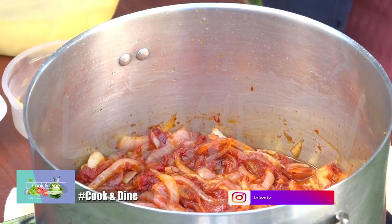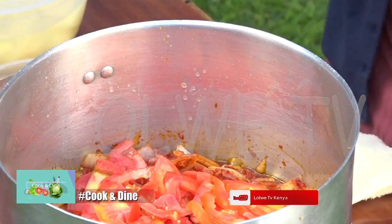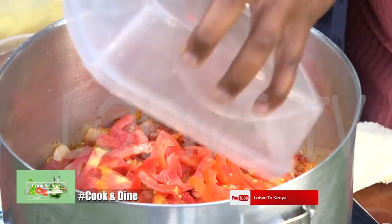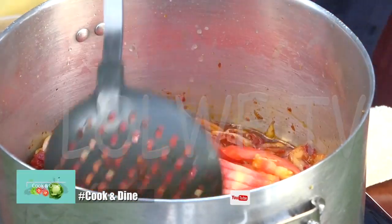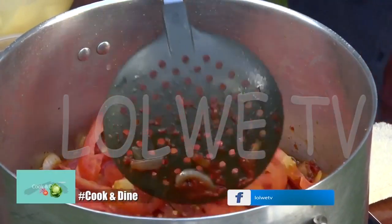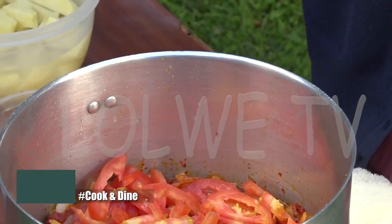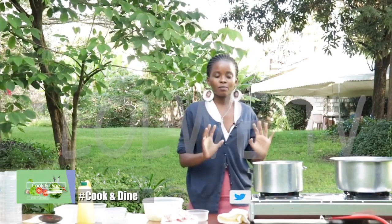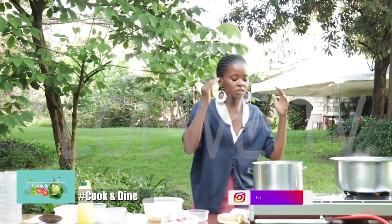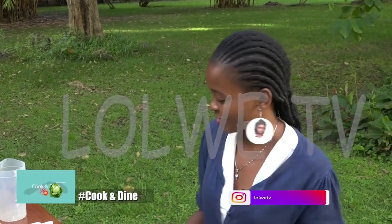We'll add now our fresh tomatoes. The reason why I'm using fresh tomatoes is because I want the natural feel in the recipe. You know the way when you put tomato paste all through, you get the normal paste, but this one gives it a natural feel, you know, an organic twist on it. Even for those guys who actually do not prefer to use tomato paste or tomato juice or tomato anything canned or anything processed, of course, you can definitely skip that part for tomato paste and you use your fresh tomatoes.